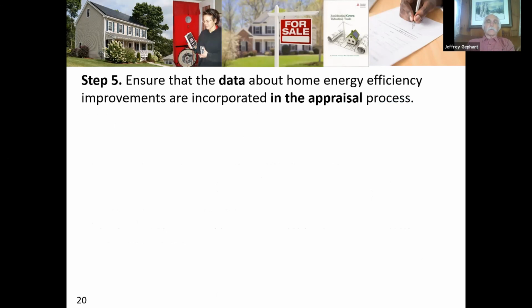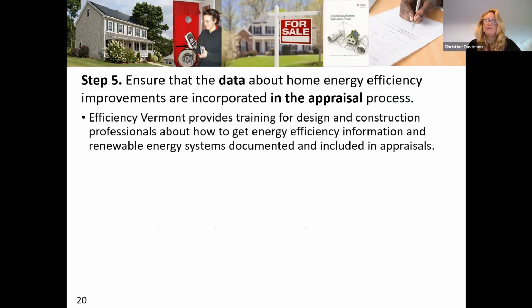Oh, go ahead. Go ahead, Christine. Yours is step 5, ensure that the data about the home energy efficient improvements are incorporated in the appraisal process. Efficiency Vermont provides training for design and construction professionals about how to get energy efficiency information and renewable energy systems documented and included in appraisals.